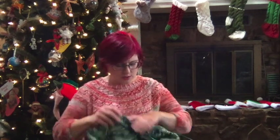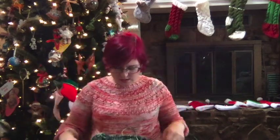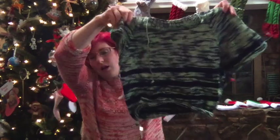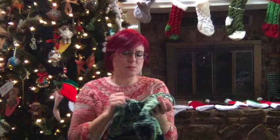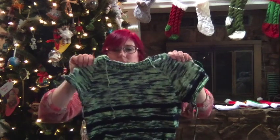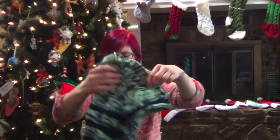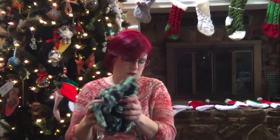If you recall, I put the body on hold and am working on the sleeves. It does look to me like maybe it's coming out a little big, but I'd rather big than small because he'll grow into it eventually. So I need to get the sleeves done, go back and finish off the body. I really don't think it's that much knitting left on the sweater.